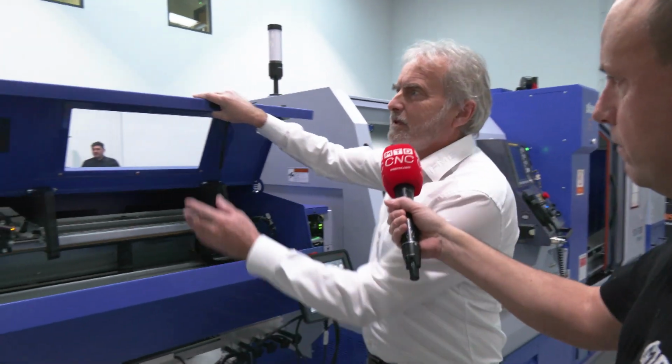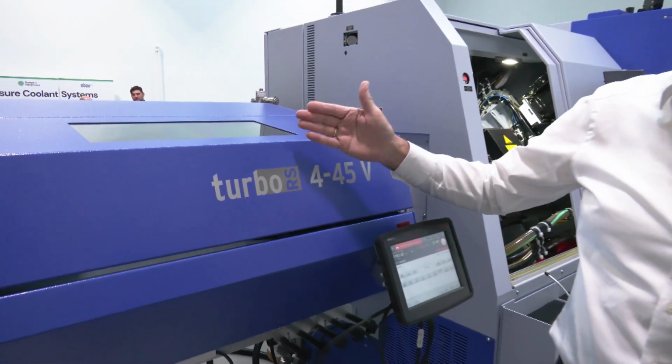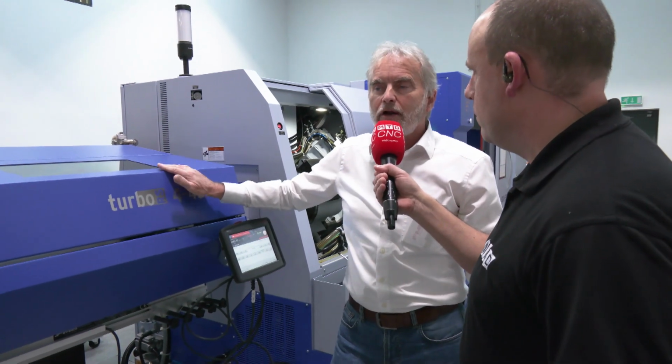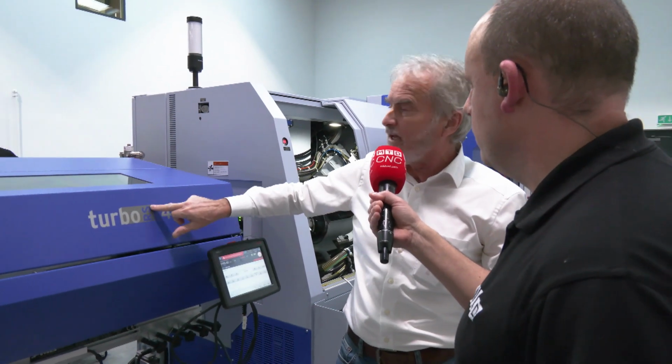You've got some new innovations that you're showing here, or a new innovation. Roland, can you tell us about the new product from FMB? Yeah. So, I'm standing here in front of our new loading magazine. It's called Turbo RS 4-45. It means it's a loading magazine for slide and headstock machines and covers diameters from 4 to 45 millimeters. This loading magazine we showed the first time as a prototype at the AMB show in September in Stuttgart, Germany, and it has a completely new technology. We call this RS technology.